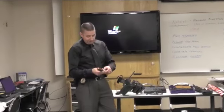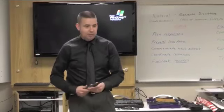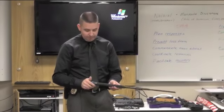This is an M&P 45. Everybody thinks this is something fancy. This is a big metal stick. I mean, that's it. It's a big metal stick. It's a friction lock, so when you expand it, it comes out like that.